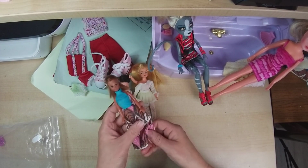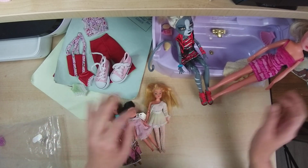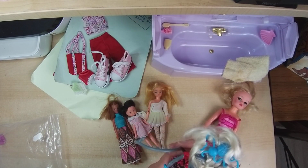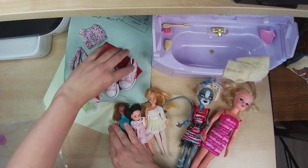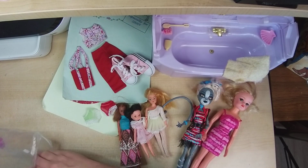Nobody knows then. So all in all, I had a really good haul. So I have my dolls. I also got my daughter a doll. I also got my granddaughter a doll. Obviously, they've taken theirs home. Got some gorgeous little outfits here, some shoes for my Smart Doll, and some little knickers for them as well.